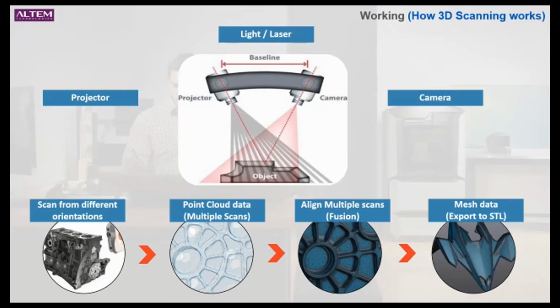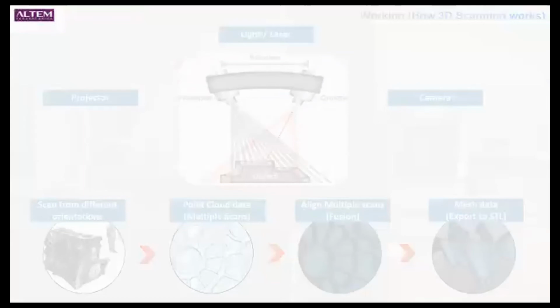If the part is bigger, we do multiple scans and we fuse those parts, and we get the mesh data which can be exported to STL for more post-processing applications. So this is one video to show you a demonstration of how our 3D scanner works, how our Artec 3D scanner works.